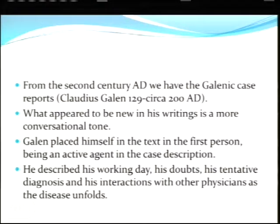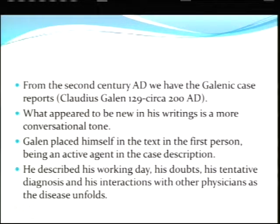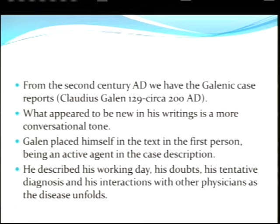And then we come to the Galenic case reports. What appeared to be new in this case was that he added some conversational tone into the case reports. He placed himself in the context of the first person and was an active agent in the case description. For example, in his case report, he included his working day, his doubts, his tentative diagnosis, and his interactions with other physicians as the disease unfolds.